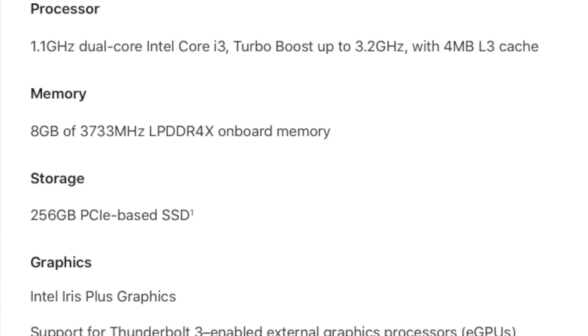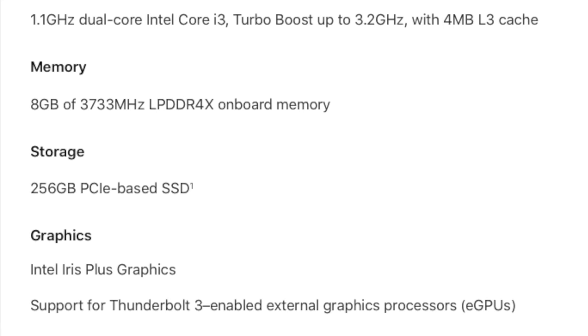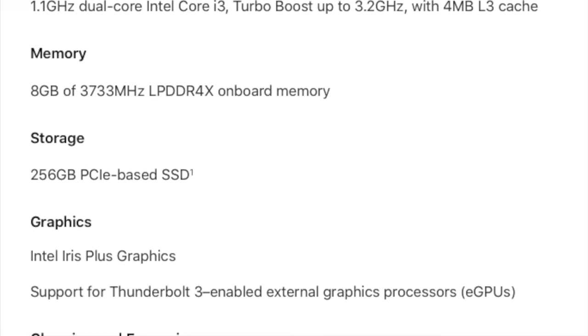Back to the i3 MacBook Air. This comes with a dual core Intel processor clocked in at 1.1 gigahertz. It has 8 GB of DDR4 RAM and also has a 256 GB solid state drive. This cheapest and not all that old option will come in at $800, and that is probably the absolute cheapest you will find a newish Apple laptop.